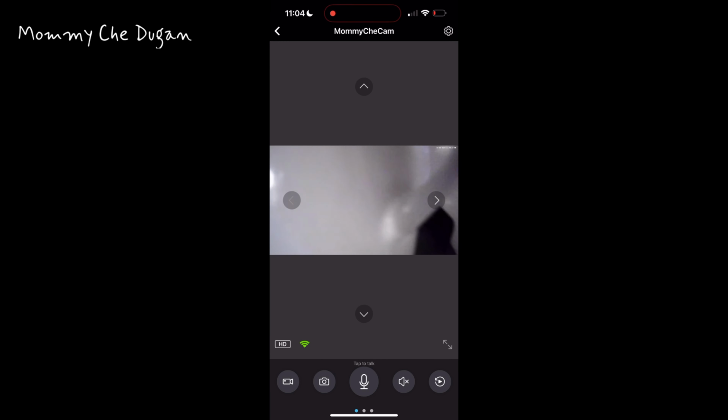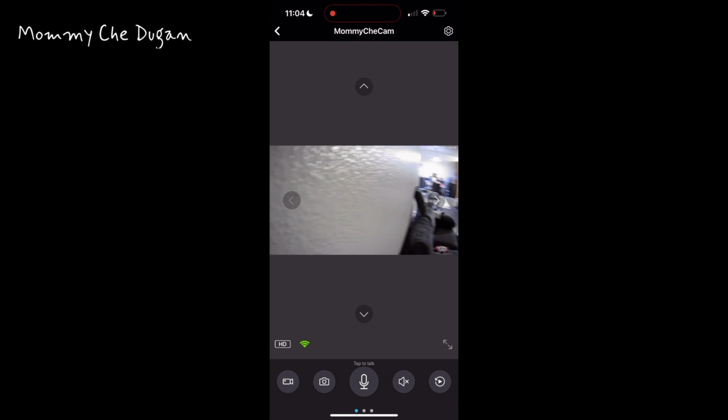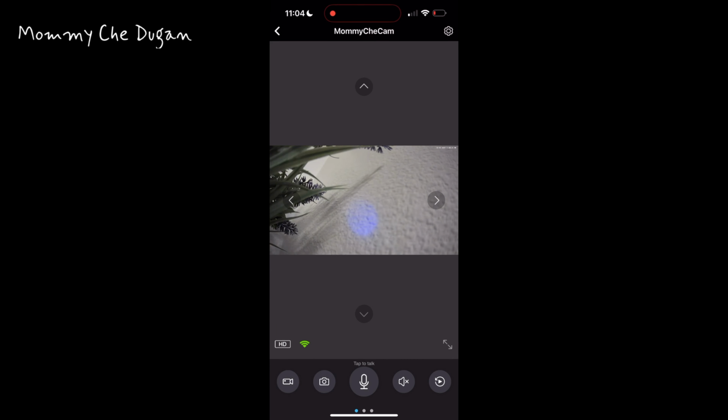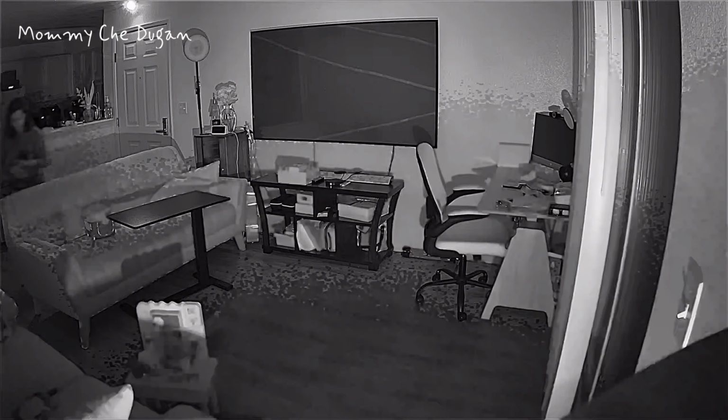This pan-tilt IP camera sees everything across the entire room with 355 degrees horizontally and 90 degrees vertically. Swipe up, down, left and right on your phone app to rotate and set your camera's point of view in real time. And this camera features motion detection.